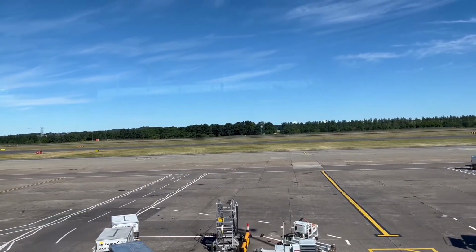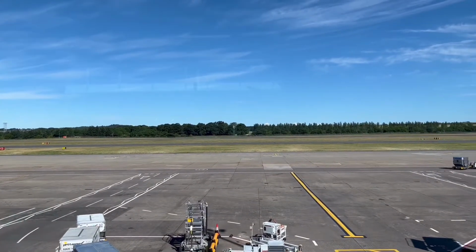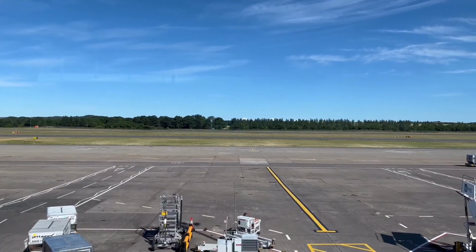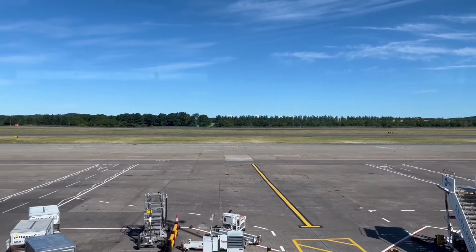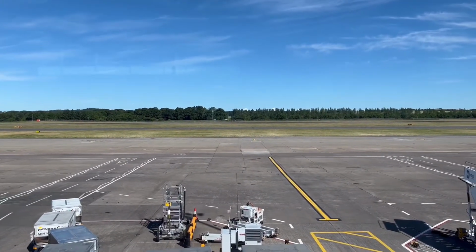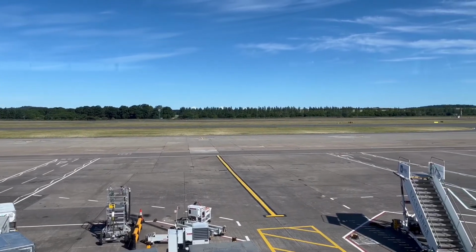This is not the flight I was supposed to be on. During check-in, I was booked onto an earlier flight because the one I was supposed to be on was pretty delayed, and now that I'm on the earlier flight to London City, I'd have more time there for my connection.